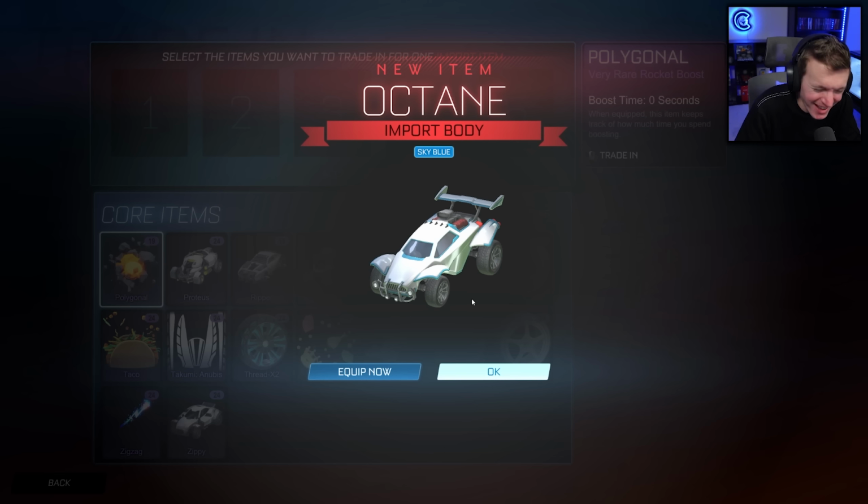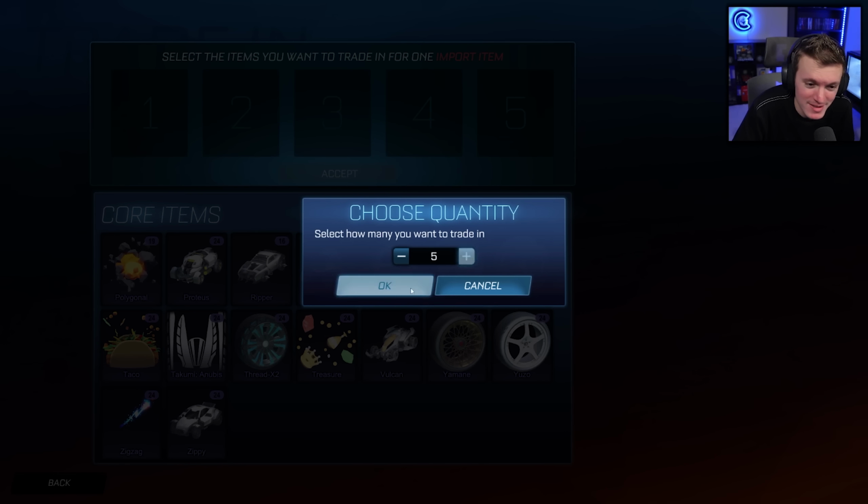Wrong color. So close, guys. So close. Black standard. Sky blue octane. Okay. All right. I'll take it, you know, back-to-back octanes, imagine.